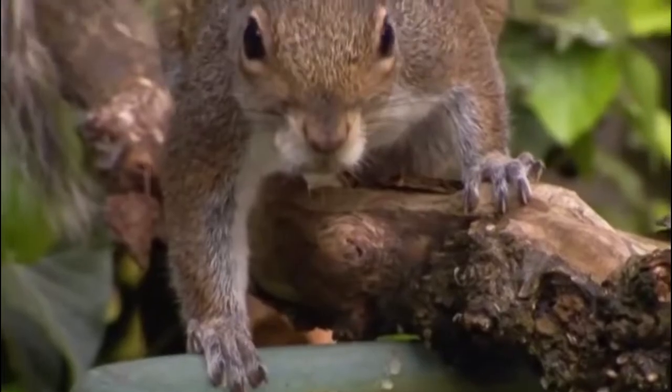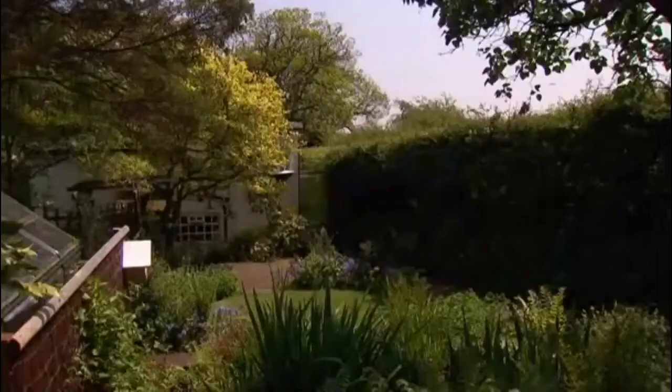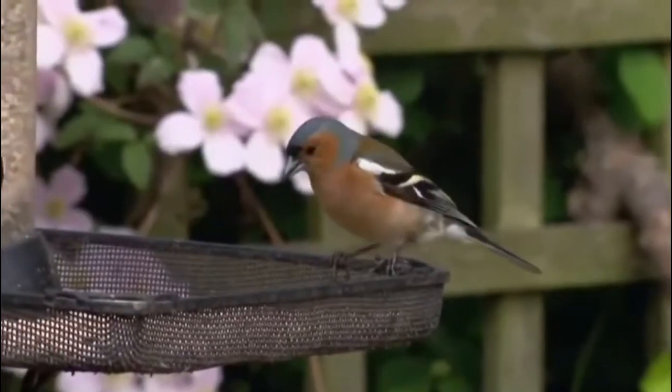Anything I can attract here into my garden, I do my best to do so through planting, habitat creation and feeding. I don't want them to just nip in, have something to eat and go. I want them to take up residence here.